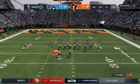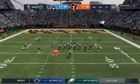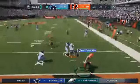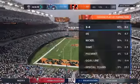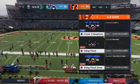Right there, 54, right there, 54. Out of the gun, it's Burrow. And intercepted. Maybe the turning point they need. Picked off by Dane Cruikshank. And a big turnover there as his guys will get the football back.